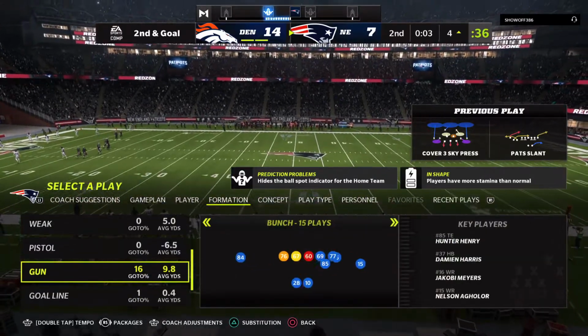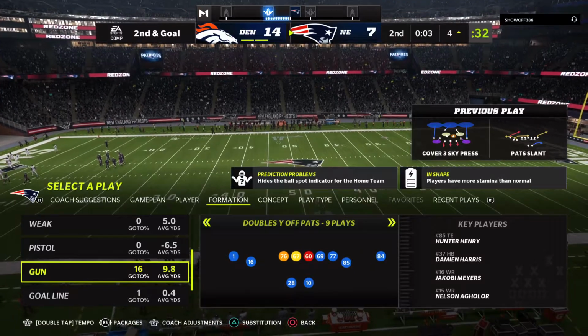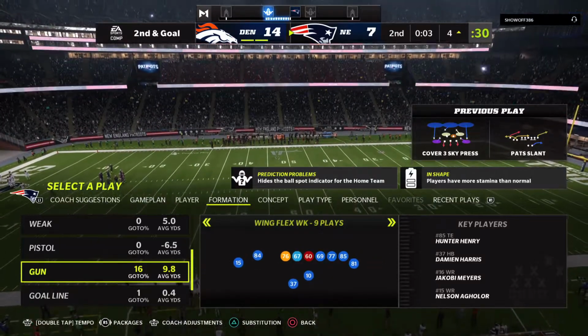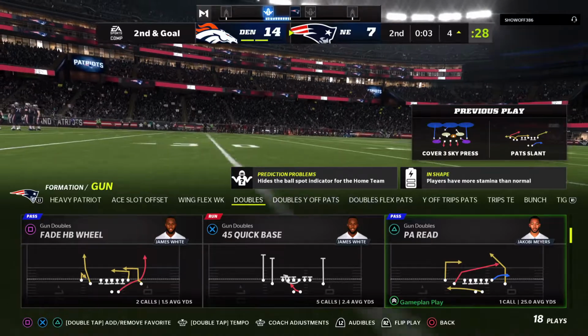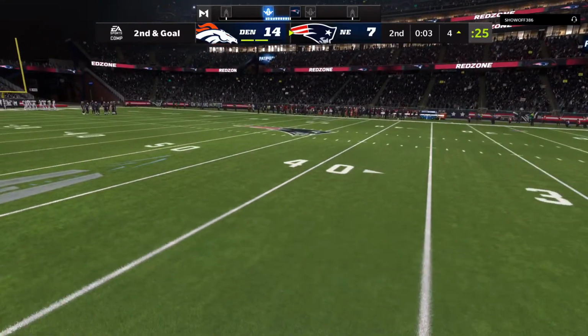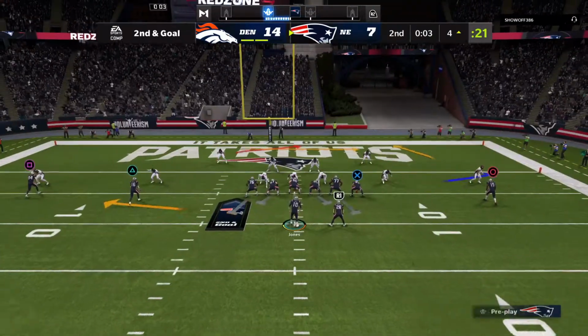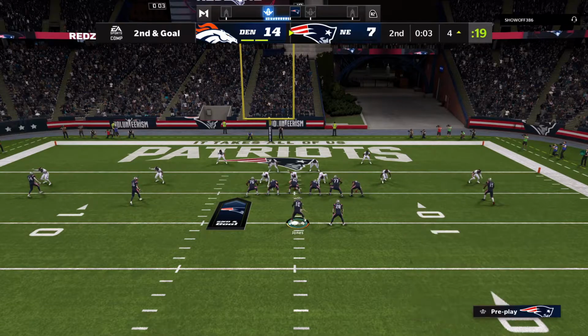It won't be a sack, but it's no gain, and it brings up second down. Well, he strung it out as far as he could, and I like the fact that he kept his eyes downfield, but he finally ran out of time and room. But I'll take that over forcing it downfield and possibly having it intercepted. Line of scrimmage, again the 4-yard line, 2nd and goal.